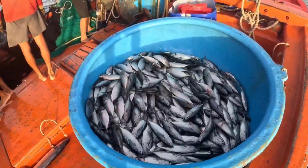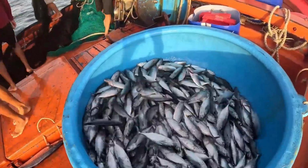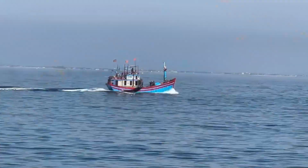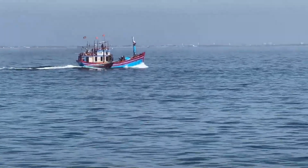Returning to shore. After finishing fishing, fishermen will drive the boat back to shore. They usually sell seafood immediately after reaching shore or transfer them to markets for consumption. This process requires the skills, experience and hard work of fishermen, demonstrating the dependence on nature but also demonstrating human ingenuity in exploiting marine resources.